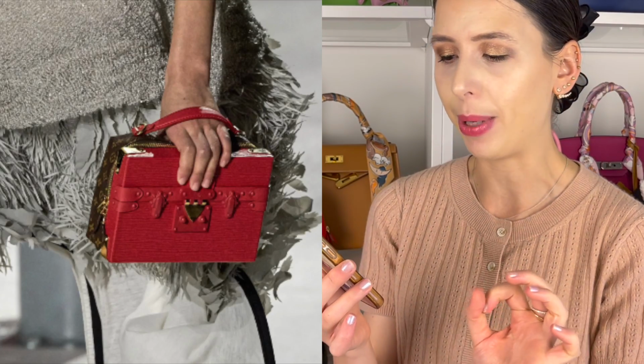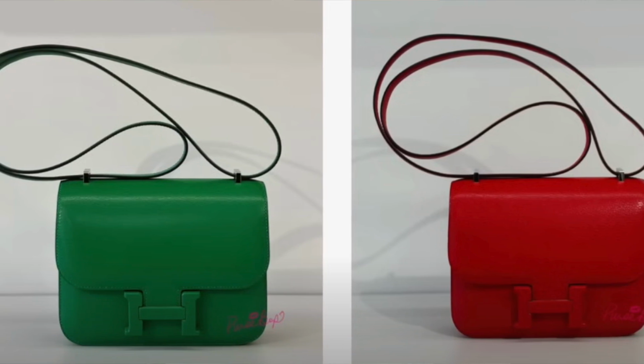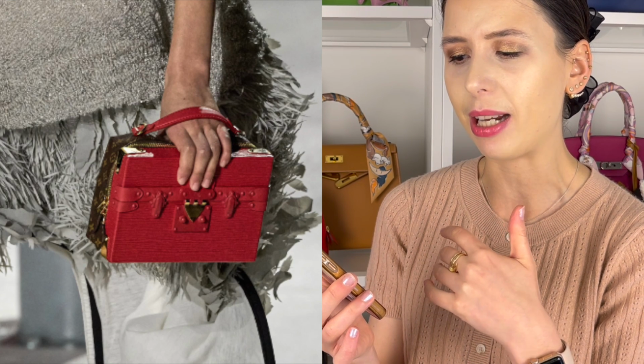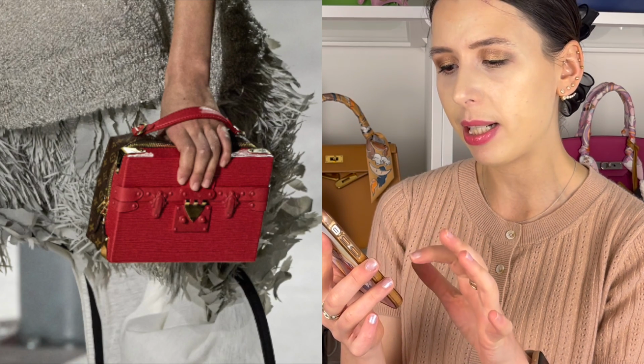And then finally they did this bag, which I think is another key trend of the recent runway shows, this tone-on-tone hardware, because in the last Hermes runway show, which I reviewed in one of my previous videos, I noticed that they were doing Constance bags with tonal hardware, so they covered the H with leather. And here they've done these almost trunk style petite malle bags, but in tonal colors, so it's red with red hardware. It still has a little bit of gold throughout it as well though, which is interesting.